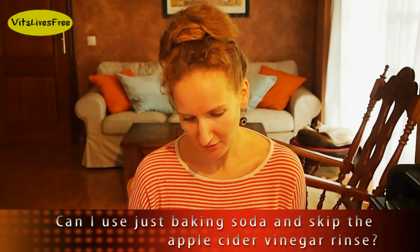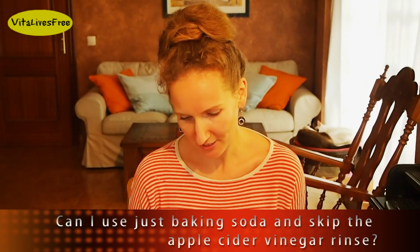Question number 1. Can I use just baking soda and skip the apple cider vinegar rinse? Absolutely not. It's very important to use both, simply because the baking soda is your shampoo and the apple cider vinegar is your conditioner. You wouldn't use a shampoo and not use a conditioner. Baking soda is highly alkaline, while the apple cider vinegar is acidic. If you use the baking soda and don't neutralize it with the apple cider vinegar, you'll end up with dry and rough hair, and you don't want to be in that situation.